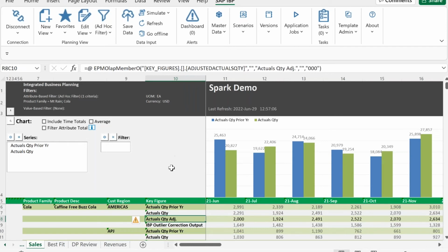So what I have open here is what's called a template or a planning view. It's really a report. It's a pre-designed template that I've said I want to pull my product families, my product descriptions, my regions up by customer, and then my calculations. So I have chosen this is what I want to see. I've chosen that I want to see it in monthly buckets, and I've chosen filters to say I only want to see my product family cola.